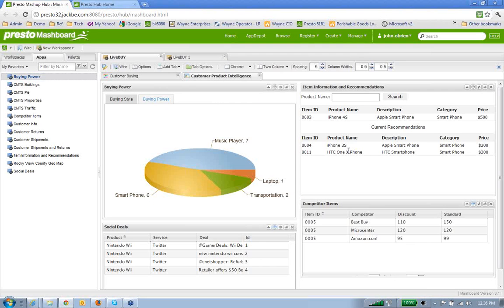Right. So now I have all these apps and I have this workspace. This is saved out. What do you do here to get this into LiveBot? You save it out as an app? Well, this is a combined app. So this is a dashboard, but Presto sees it as an app. And to get this into SharePoint, we'll go to that now.